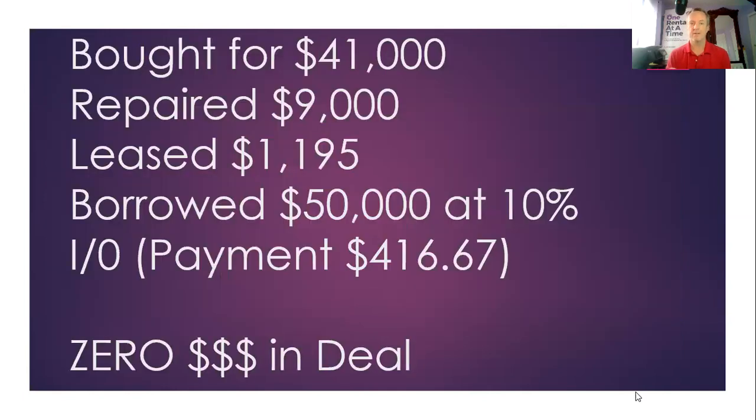So this is what happened. We bought the property for $41,000. Yes, there were some closing costs and some incidentals, but we're going to leave it alone. We paid about $9,000 for the repairs. We did just the basics. Today I do turnkeys and beautify it. I did very little back in 2010.